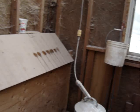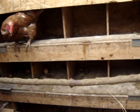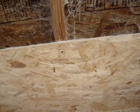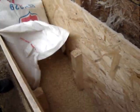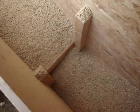Our chicken coop. A watering can, a rain barrel, that's the door that I use to go outside sometimes, the nesting boxes, and the perches. Big feeder. Hold 7 bags. About 400 pounds.